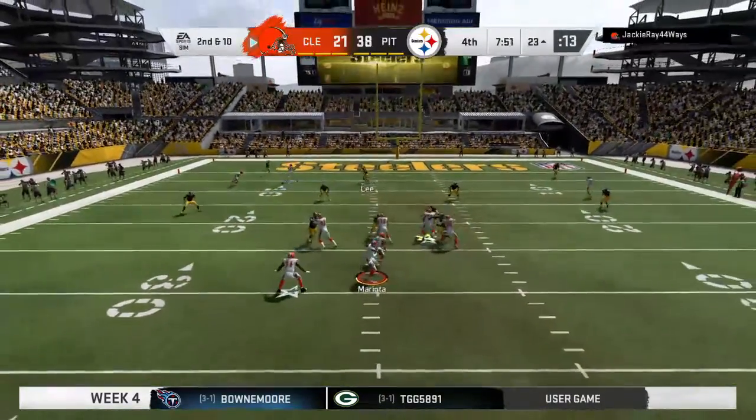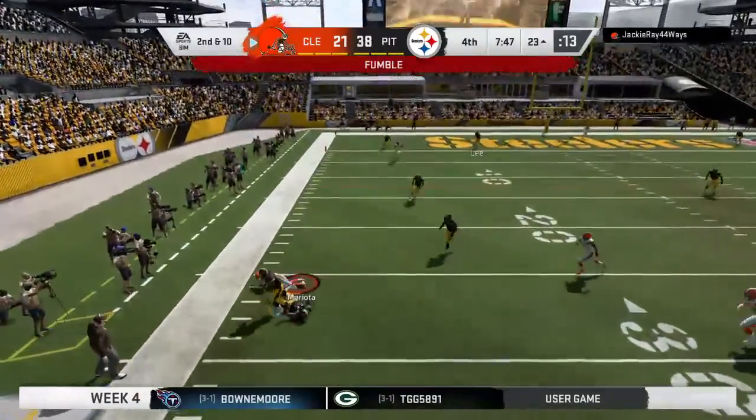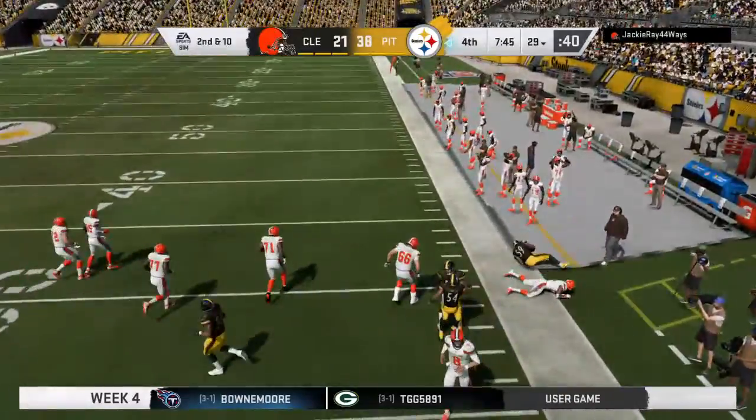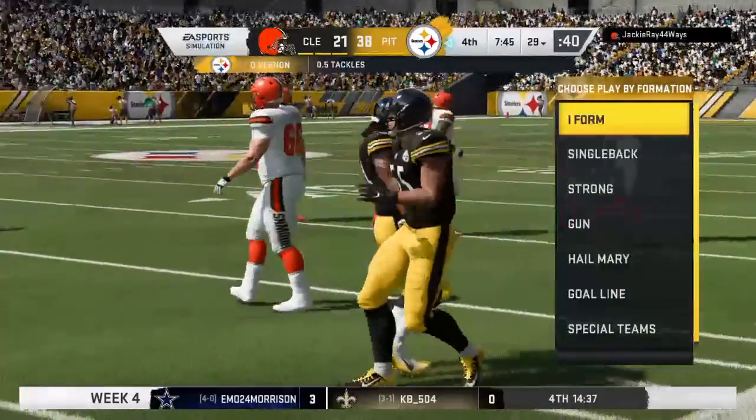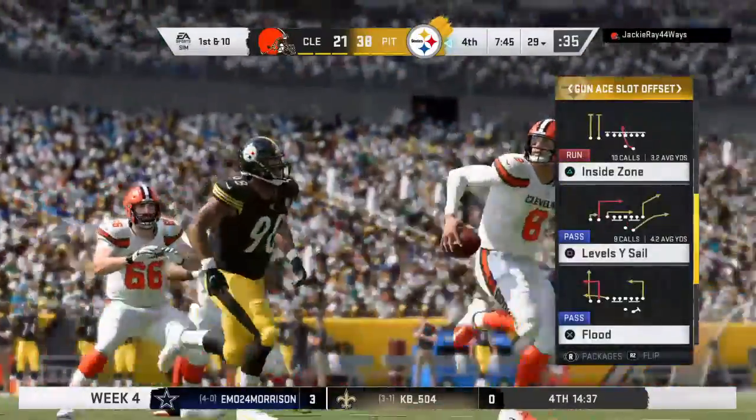On play action, Mariota steps away to his left. It comes, and he lost the football. Mariota had it jarred loose, and it's picked up by the Steelers. He let one slip away last week as well, so now two fumbles lost in as many weeks.